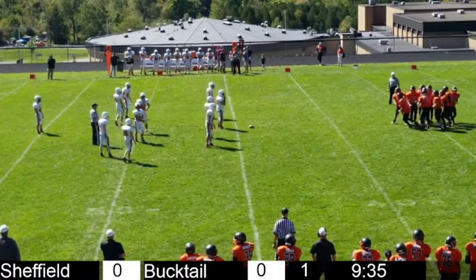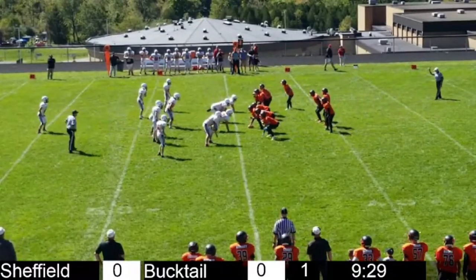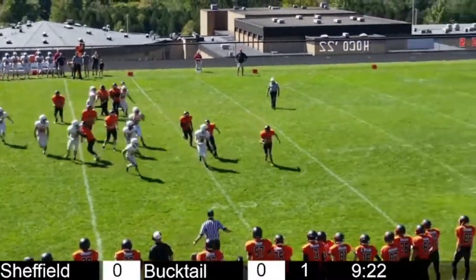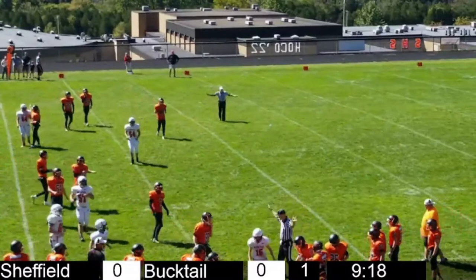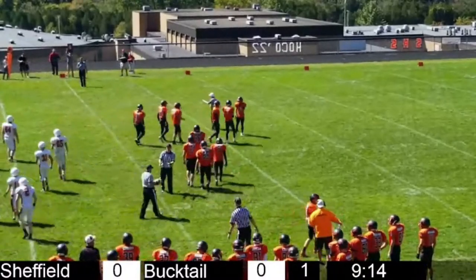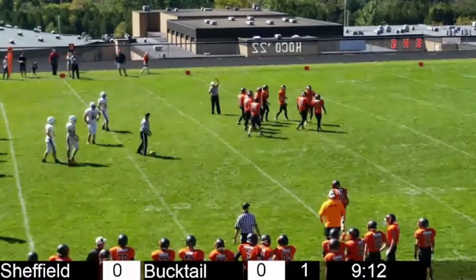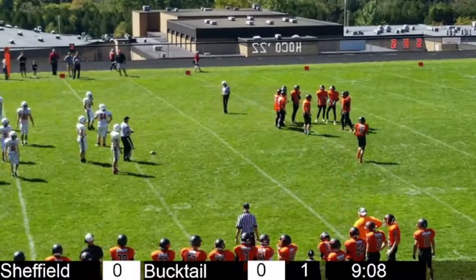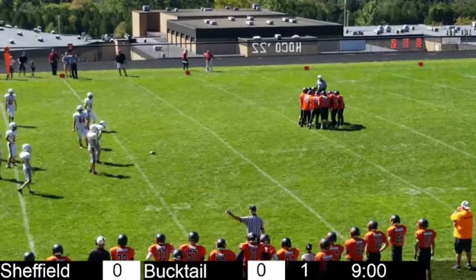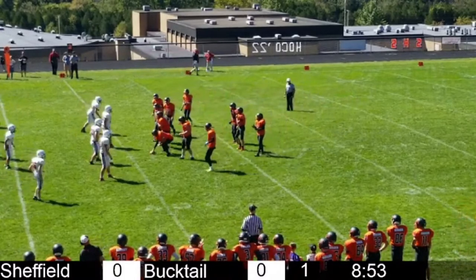And now again, the question, can they capitalize? Keep this ball moving, find a way to put it in the end zone. And Barr fakes a handoff. Looks like he's going to keep it himself. Designed run. And Bucktail sniffed that out immediately. That was number two, Brody Pence, on the stop. Loss of five will make it second and 15 at the Sheffield 39. So the Wolverines get the big fourth down conversion and then immediately go backwards. Nice play there by Pence to string out that designed quarterback keeper and force Barr to the sideline.